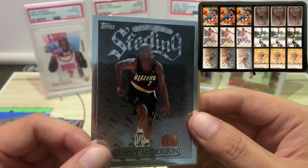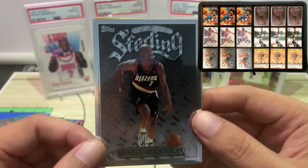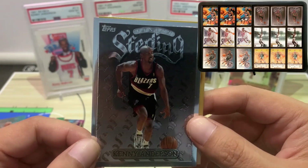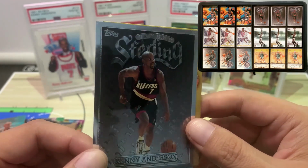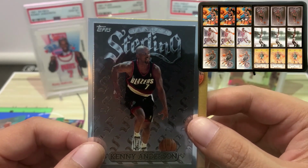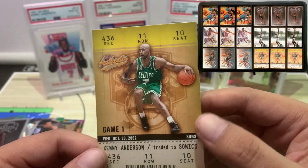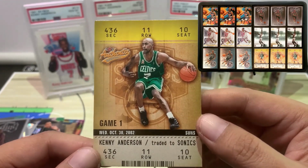You'll notice that for his last few years, starting when he was with the Celtics, he didn't really have a lot of inserts anymore. Or actually, Portland and then Celtics, because usually inserts are for starters, all-stars, and superstars, right? And his play kind of dipped already by the time he was traded to the Boston Celtics. So this is the only one that I have.